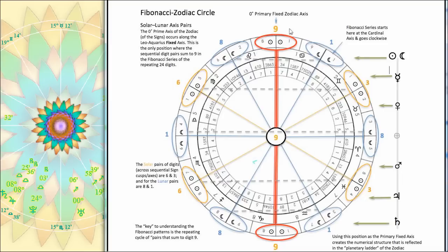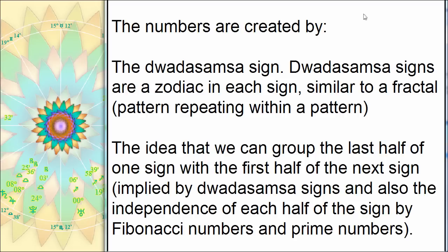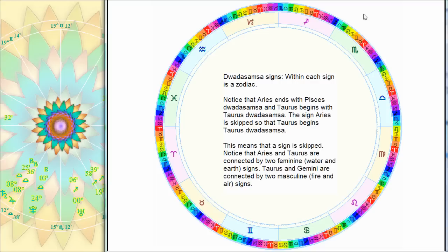Now, the main thing I haven't explained to you is where the sun-moon business comes from, and that comes from dwadasamsa signs. So let me show that to you next. The numbers are created by the dwadasamsa sign. Okay, I've explained all this. Well, here are the dwadasamsa signs. The dwadasamsa sign is a zodiac within each sign. So it's similar to fractal theory, where you get a pattern within a pattern.